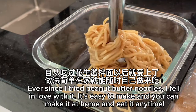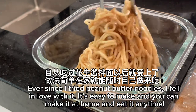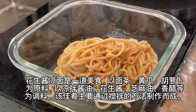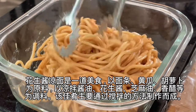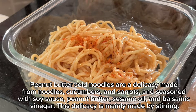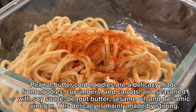Ever since I tried peanut butter noodles, I fell in love with it. It's easy to make and you can make it at home and eat it anytime. Peanut butter cold noodles are a delicacy made from noodles, cucumbers, and carrots and seasoned with soy sauce, peanut butter, sesame oil, and balsamic vinegar. This delicacy is mainly made by stirring.